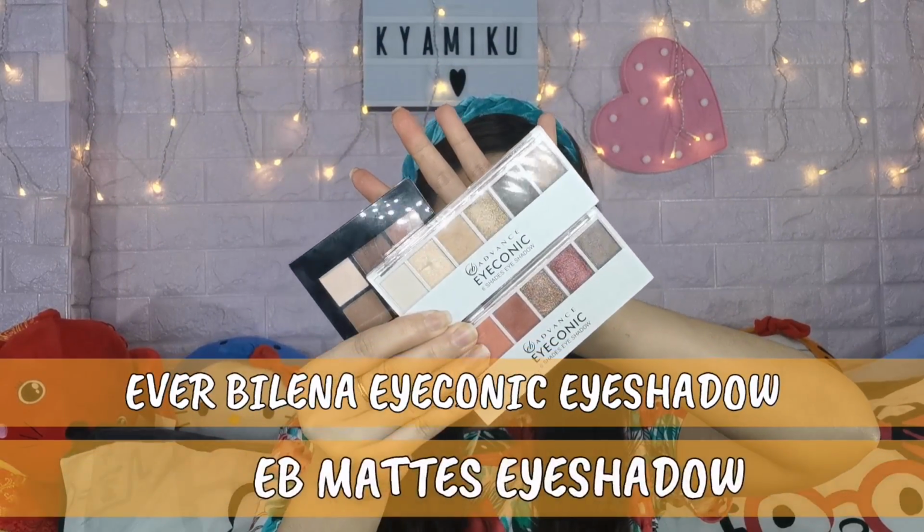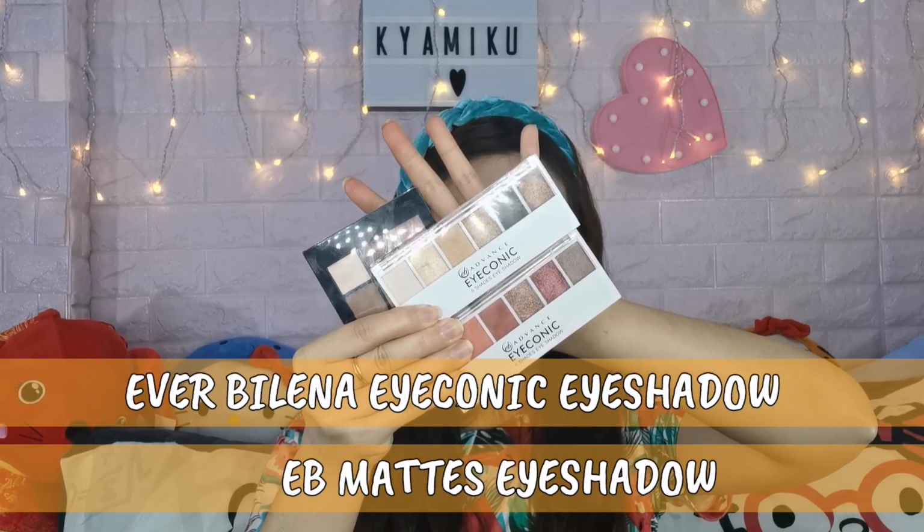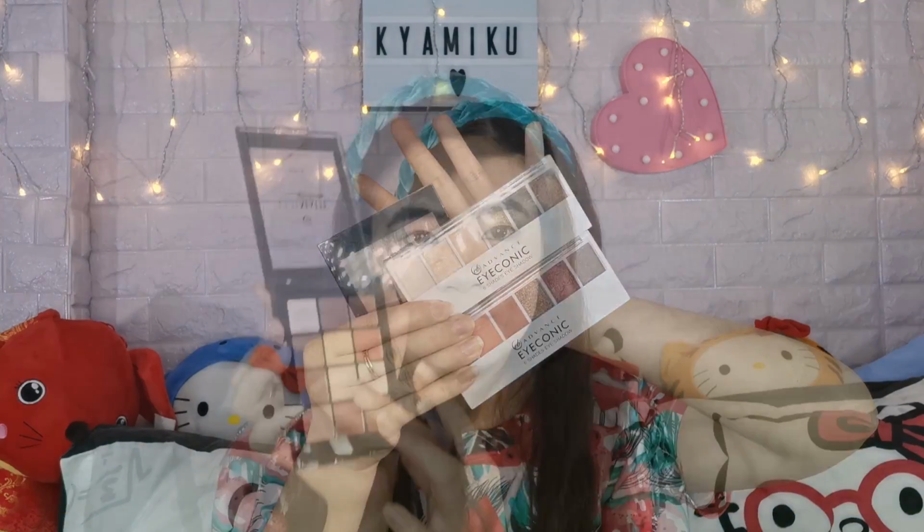Eyeshadow, I'm going to use the Everbelena Iconic Eyeshadow and KB Mattes Eyeshadow. Tatlong eyeshadow ang gagamitin natin, guys. Pero kung anong meron kayo na katulad ng shade, yun lang din gamitin nyo. And I'm going to use the lightest color or shade dun sa EB Mattes para yun ang maging transition natin sa ating lids.